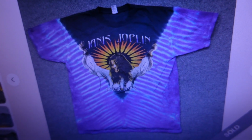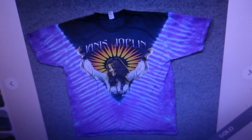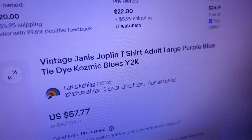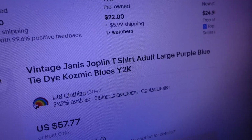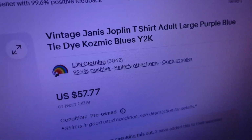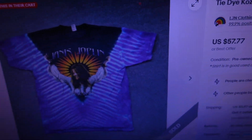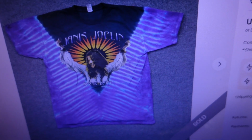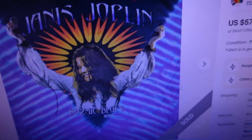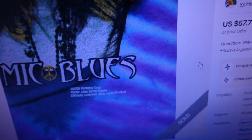At number 12 of the most expensive Janis Joplin tees sold is this. It's a vintage Janis Joplin t-shirt, adult large, purple, blue, tie-dye, Cosmic Blues, Y2K, sold for $57.77. A pretty cool tee. I had to show you this one. Look at the colors on that one, the purple and white stripes. They're saying blue, I guess that is a bluish white, but look at that, Cosmic Blues.